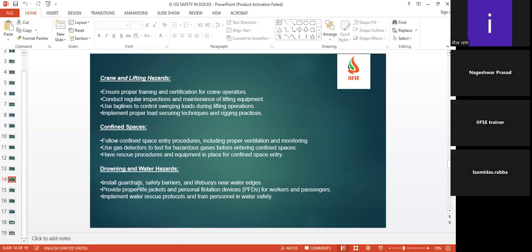So with respect to crane and lifting hazards, we have to ensure proper training and also certification for the crane operators. So we have to only allow the authorized or the trained people to operate all these cranes. And also conduct the regular inspection and maintenance of the lifting equipments. Inspections, in the sense, there are 2 types of inspections, internal and external inspections. The external inspection will be called the calibration by the competent authority or competent person.